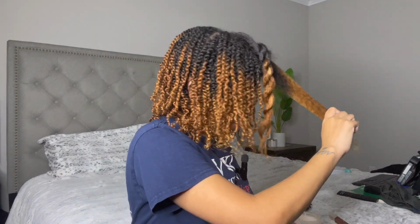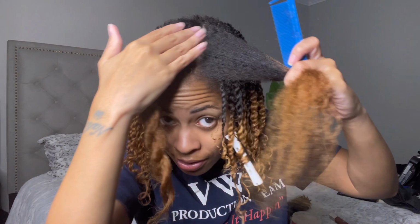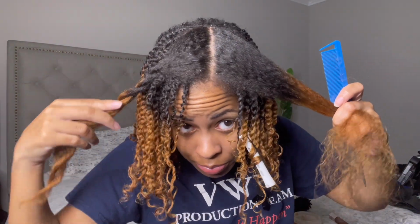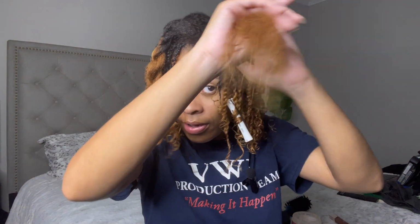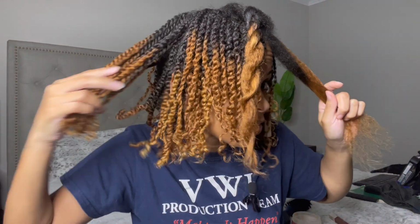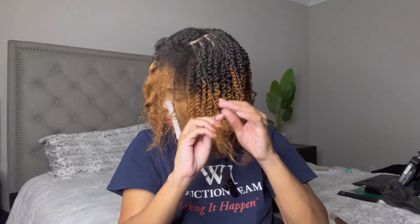We are finally down to the last 2 sections. Yes, ma'am. About to throw these twists in. I need to go part them in the mirror, really, and not use my phone. But yeah, two more rows left. And this is what this side is looking like. It's looking good. It turned out so good. Okay, so yeah, let me go part these.